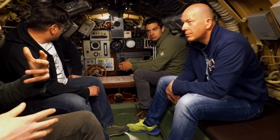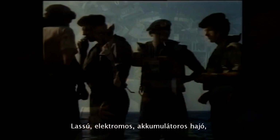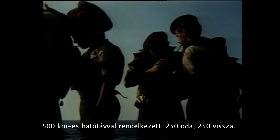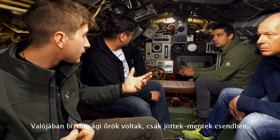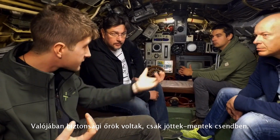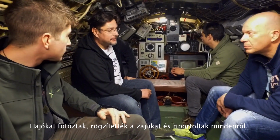These submarines never really left the Adriatic Sea. Since they had an electromotor, batteries, and were very slow, they only had a range of 500 kilometers, so 250 one way, 250 back, which means they didn't go out into open sea much. So they were just basically like security guards for the Atlantic, just unnoticed, sailing up and down and taking pictures of ships, recording their sounds and everything, and reporting everything back to base.